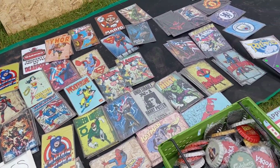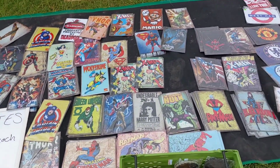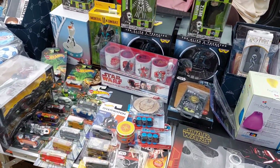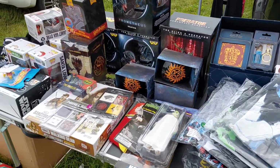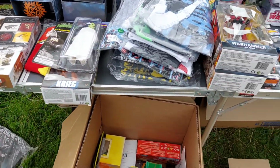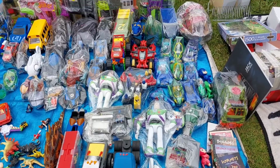So then on to Leeds Bradford. I like these tin signs. I thought some of them were quite nice. Didn't pick any up, but they were quite nice, so I did give them a film. Just a few more items on this stall. Found a few Funkos, but nothing really that I wanted to pick up, so I did leave them where they were, but there was some nice ones on there.